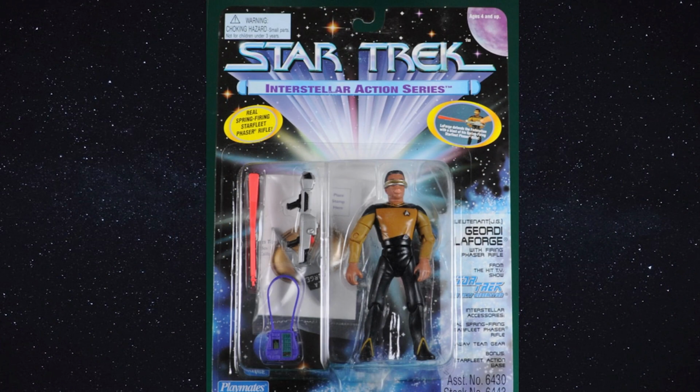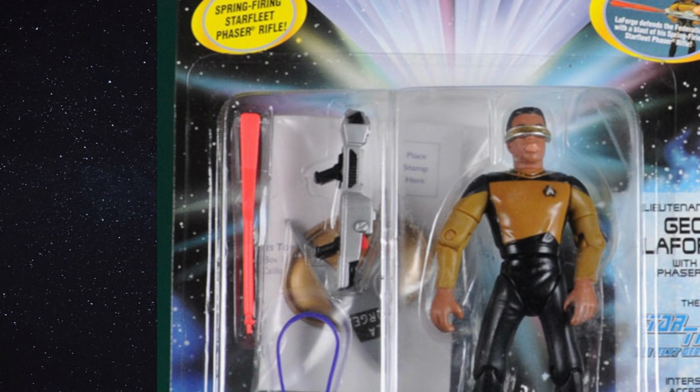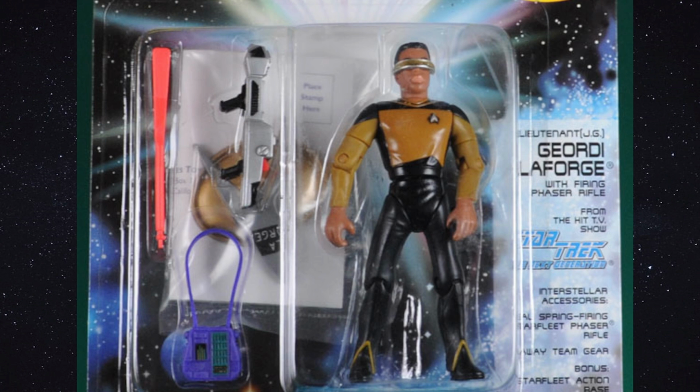He had this crazy intense, there it is, phaser rifle that like pew-pewed. It actually had a little spring in it that shot stuff. It was, according to them, a real spring-firing Starfleet phaser rifle. So Interstellar Action Series, which is weird to have Geordi, because Geordi wasn't the most pew-pew of all of the characters. But they needed to get this uniform represented, and it made sense to try to give it a little extra zhuzh to give him the fancy rifle there.